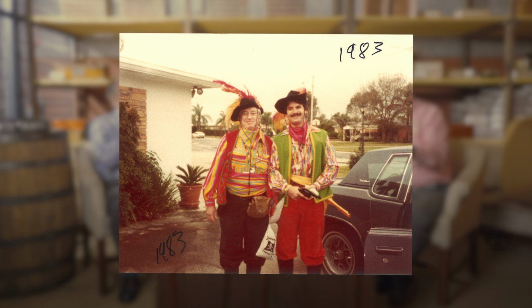Oh, gosh. All right. Well, here's a very different photo. Who's this? So this is Dad on the left. This is 1983. 1983, and just yesterday, 41 years ago, and there's some guy with a black mustache. Oh, that's me, holding a pistol. Yeah, oh yeah, for Gasparilla.